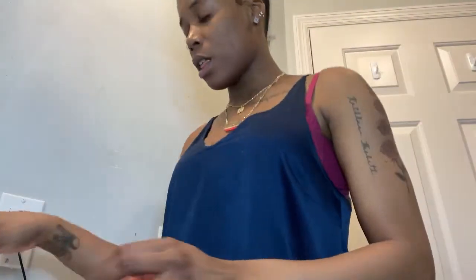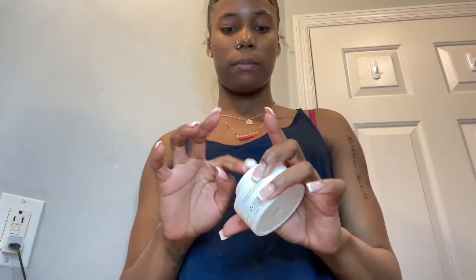alcohol onto the cotton swabs, and I apply it to my face. And you guys will be surprised how dirty your face really is still after you wash it. So it's good to always use alcohol because usually there's still excess dirt there. Okay, so then I take the daily cream that I use and I apply it to my face as I did earlier in the video.